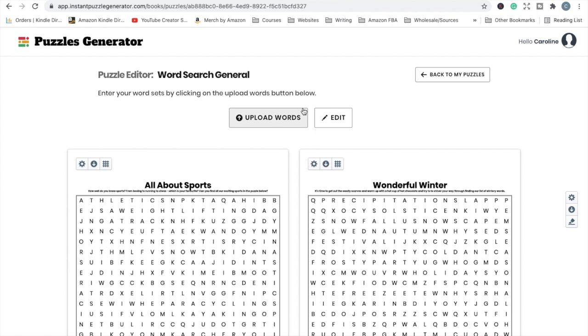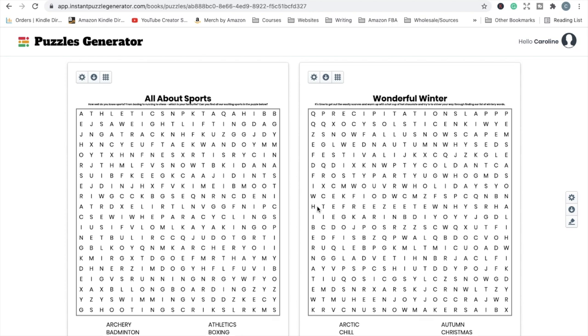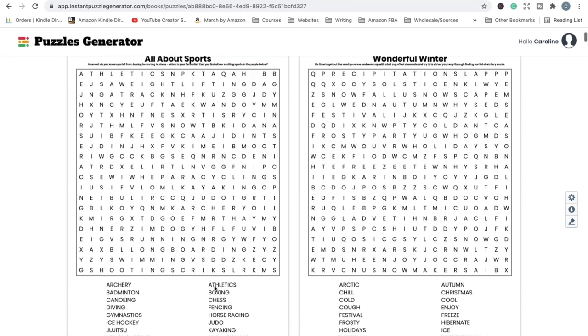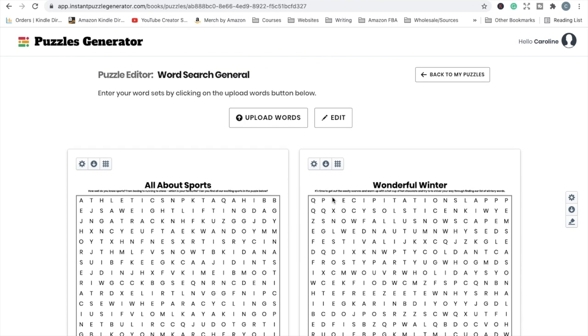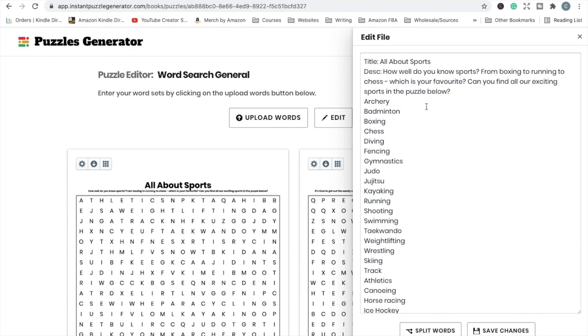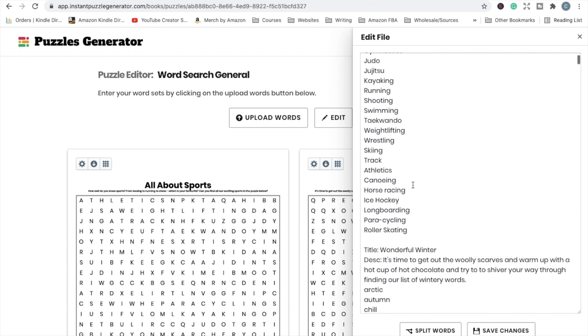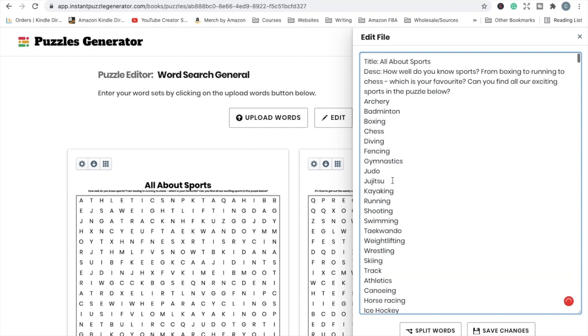Now, something else that you can do is if you notice something about the text file that you need to edit. So say, for example, I did want to add an extra word in there. You don't actually have to go back, edit the text file and re-upload it. You can just click here and this will bring up all the information that was in your file, and you can actually edit it right here. So if you wanted to add an extra word in, you could just pop an extra word in down there under roller skating, take it out. If you notice a spelling mistake or something like that, you can fix that all up here.